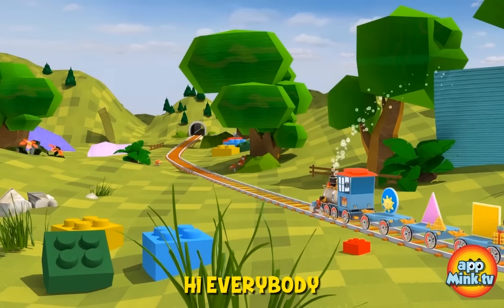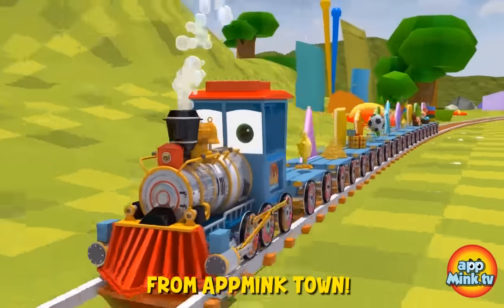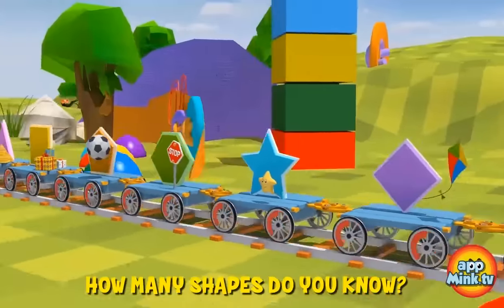Hi, everybody, and welcome back to another educational adventure with Mr. Train and everyone from appMink Town. Hi, Mr. Train. Today, we're going to learn about shapes. How many shapes do you know?